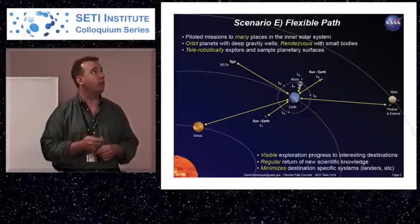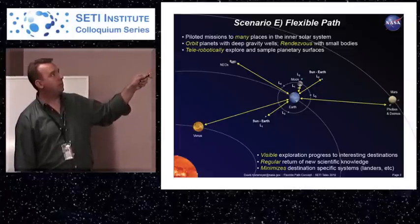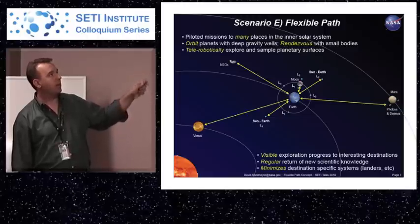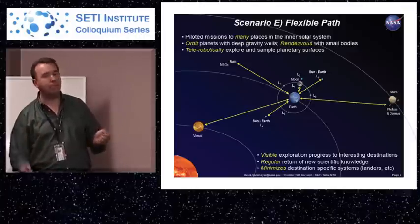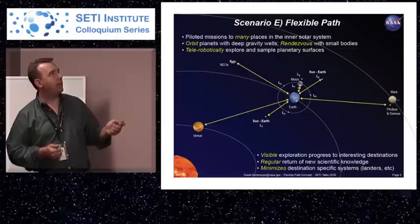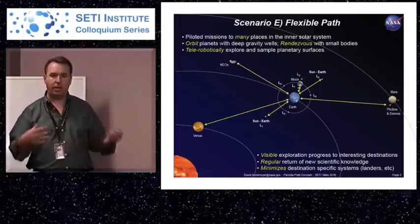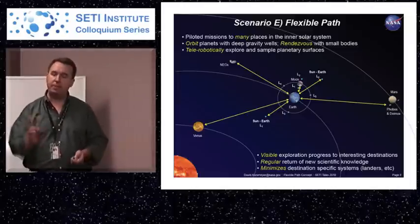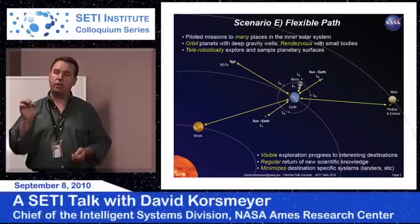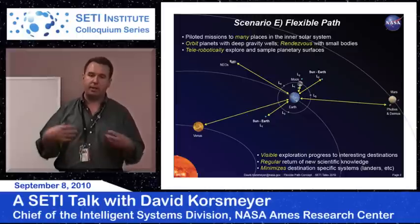This is my cartoon of the flexible path. These are the key ground rules and assumptions. The idea was piloted missions, meaning human missions, to many places. That was a key goal. Orbit planets, stay out of the gravity well for the moment, rendezvous with small bodies. Do surface exploration telerobotically, meaning people commanding and controlling robots at various levels of autonomy. Make it a visible series of missions, noted, predefined, big PR, not going back to the same place every time. We're going to new places every couple years.